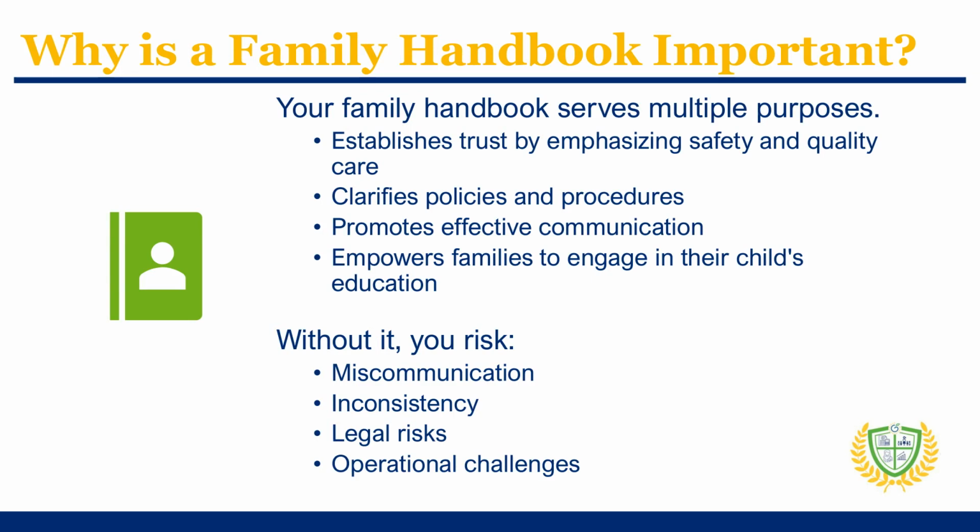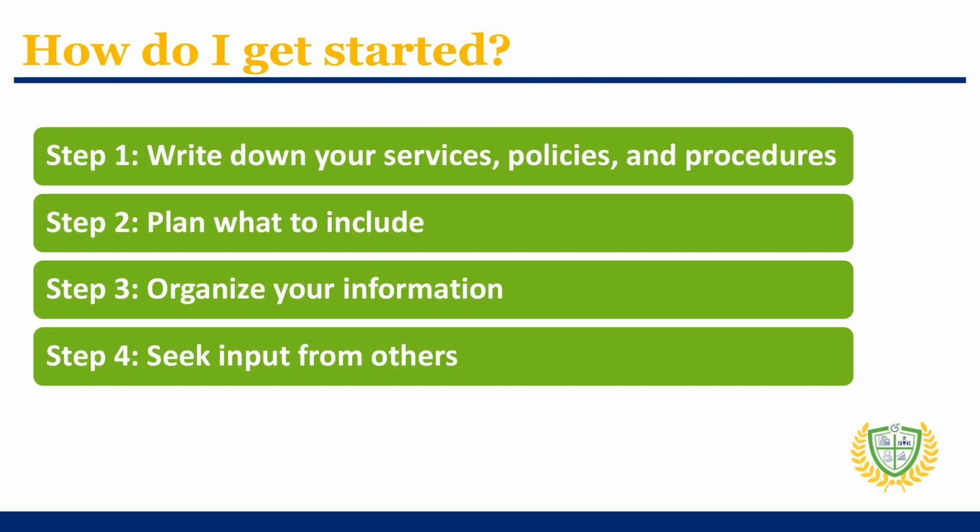It establishes trust by emphasizing safety and quality care, clarifies policies and procedures, promotes effective communication, and empowers families to engage in their child's education. Without it, miscommunication, inconsistency, legal risks, and operational challenges may arise, affecting both families and staff. To get started, you will need to write down your services, policies, and procedures, plan what to include, organize your information, and seek input from others.